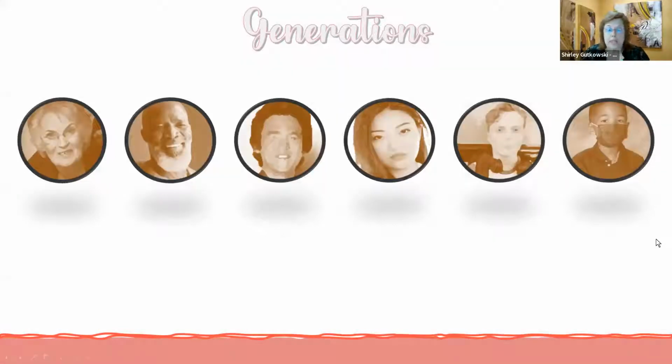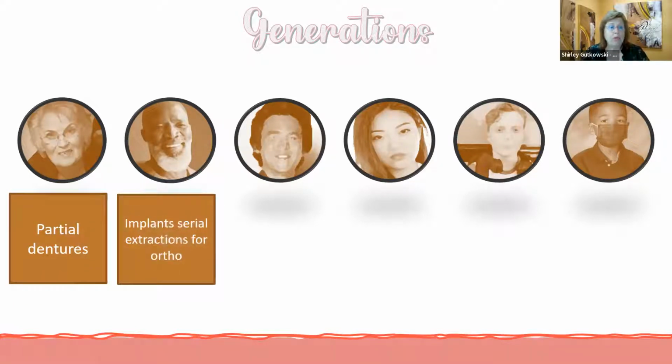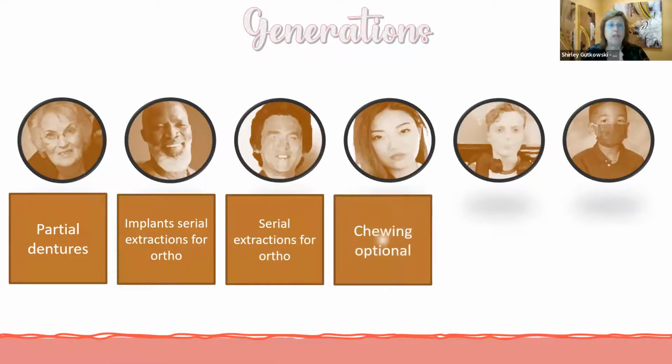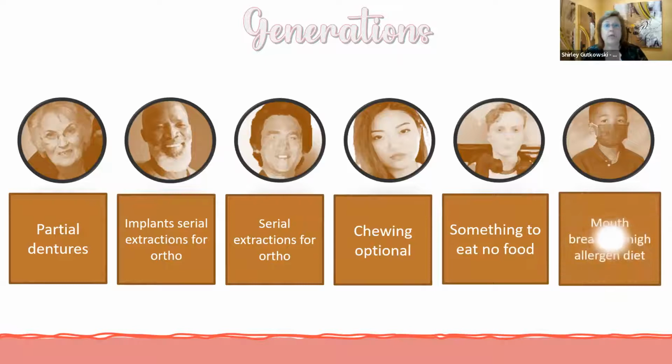If we look backwards in time, and I think we should, we will see what exactly happened and when everything happened. When we look at our people who were in the World War II generation, they would lose a tooth, they would get a partial denture. They would lose another tooth, they would get a bigger partial denture. Then eventually they would get full dentures. By the time the baby boomers started to come around, we were not only doing endodontic procedures, but we were placing implants to replace missing teeth.